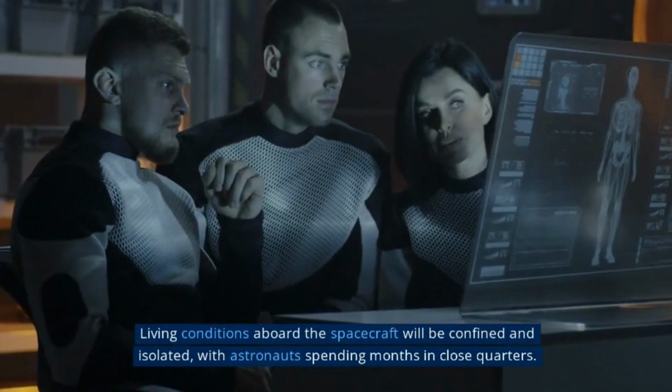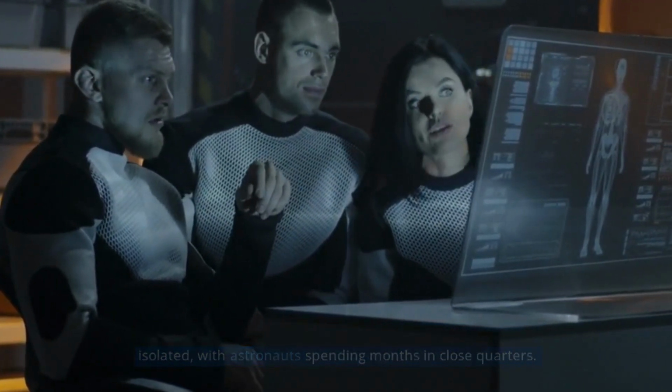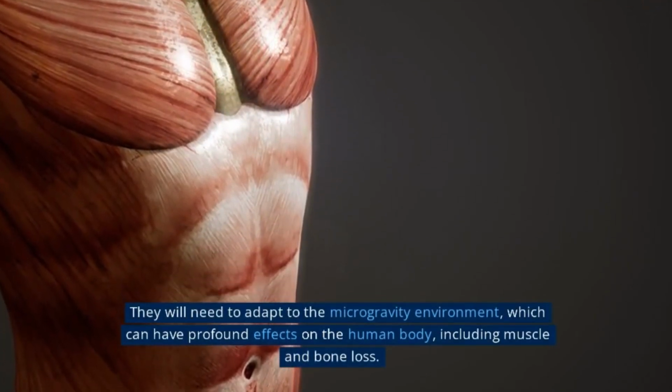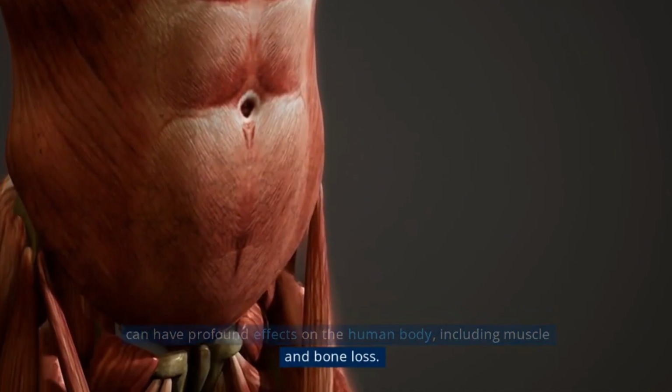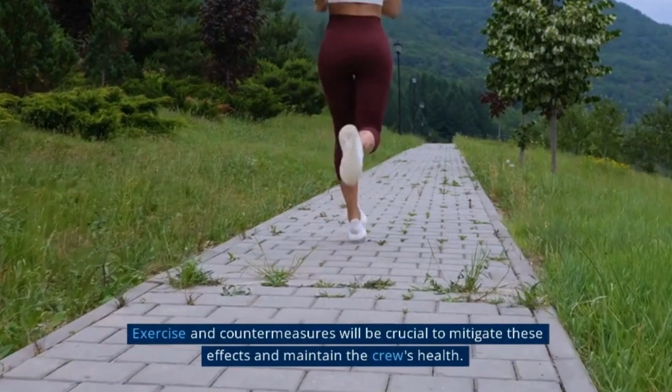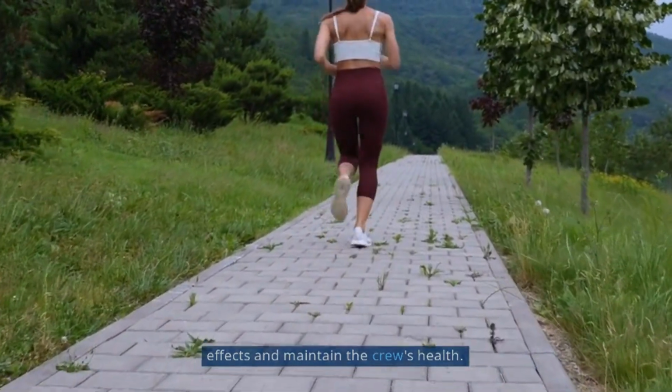Living conditions aboard the spacecraft will be confined and isolated, with astronauts spending months in close quarters. They will need to adapt to the microgravity environment, which can have profound effects on the human body, including muscle and bone loss. Exercise and countermeasures will be crucial to mitigate these effects and maintain the crew's health.